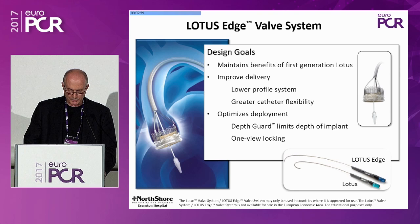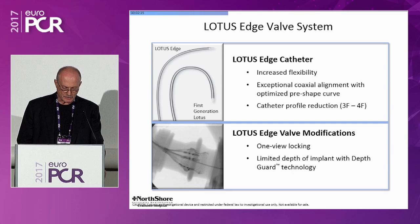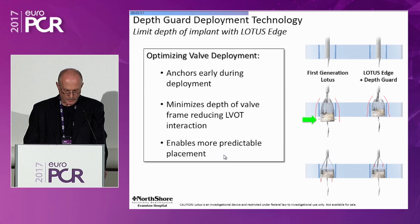Another challenge with the LOTUS device for new operators has been assessing locking, and the LOTUS Edge will have markers that make it extremely easy to assess locking. So you see a summary of these changes here, first generation compared to LOTUS Edge, and it really is an advance from a first generation to a second generation device. This shows the difference in the guide catheters and, more importantly, in the locking mechanism. You can see these markers, and when they're touching, the valve is locked, with no multiple views needed and no uncertainty about locking.